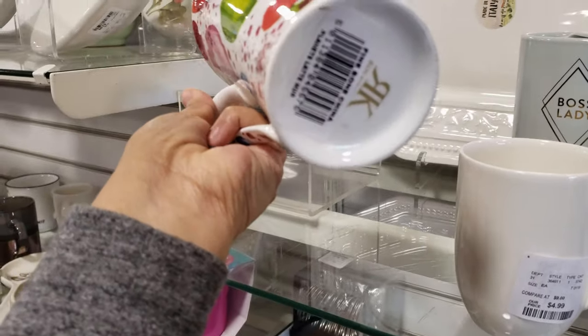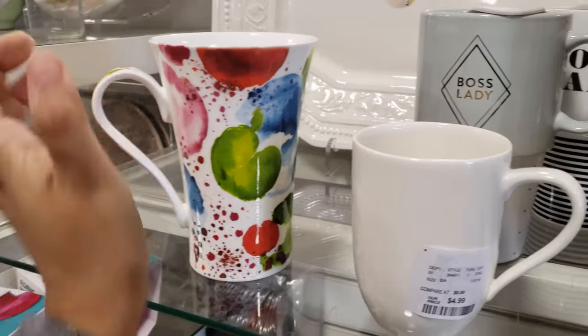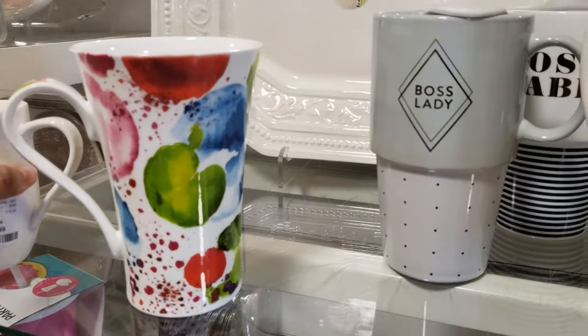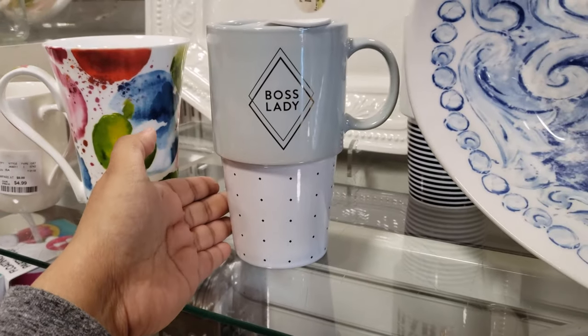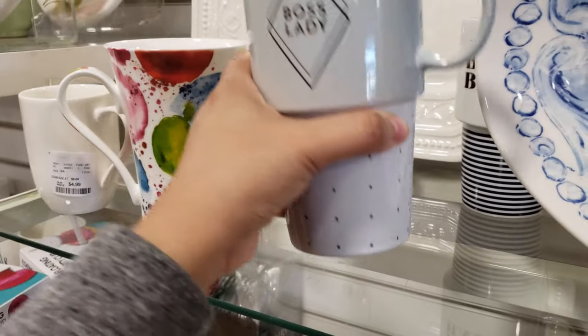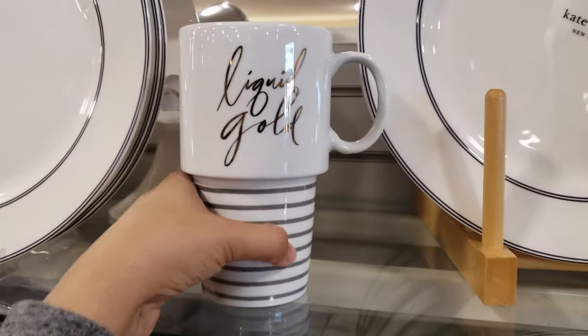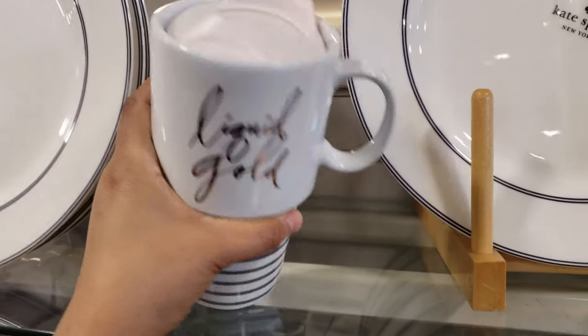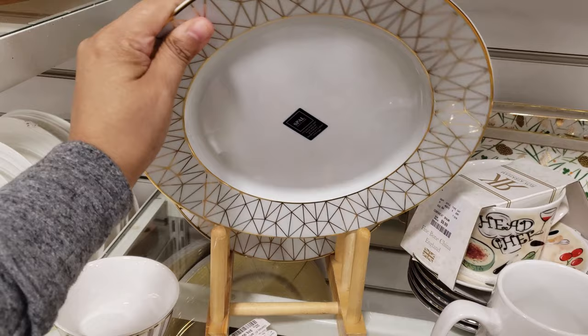This one is very colorful. They want $8. And we're going to see more Boss Lady. A lot of Boss Lady. Like for your coffee. $8, yeah. This one says liquid gold. How cute. Don't you just love that? Oh, my gosh.